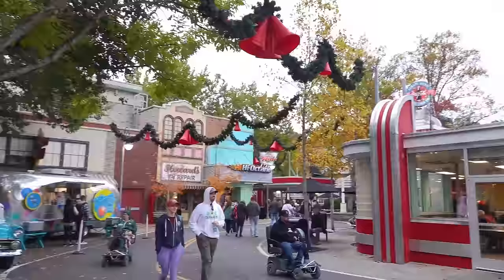So we're gonna go check out some of the pumpkins, I think. Yeah, and just, I mean, the fall foliage is absolutely gorgeous. It really is. We got a few minutes of daylight left.